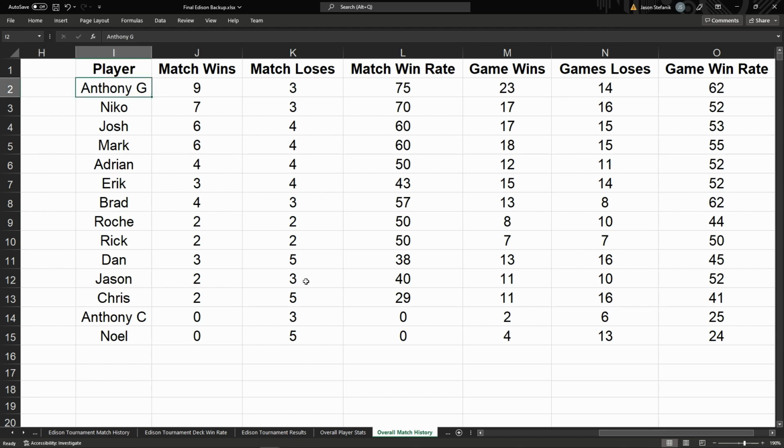Unsurprisingly, we have Anthony at the top. I also believe he got third place in the first tournament, so his 75% match rate is pretty good over 12 games. Nico with a 70. Honestly, I know you don't know us in real life, of course, but it's kind of surprising that Nico has that high of a win rate, but good for him. He's been practicing a lot, so that's good.